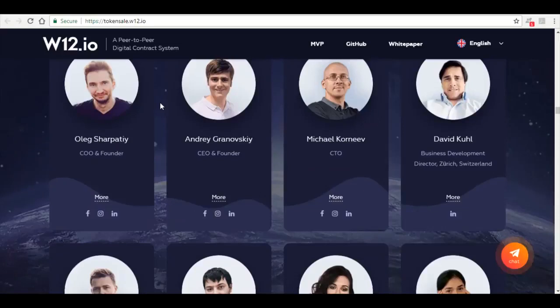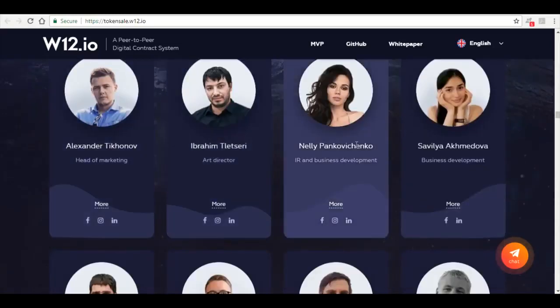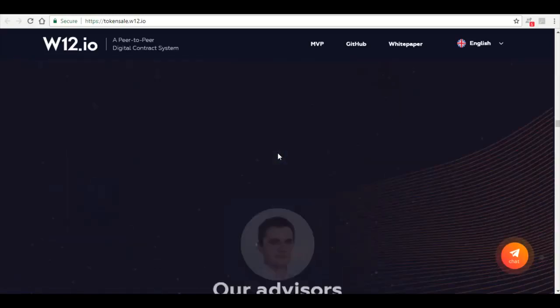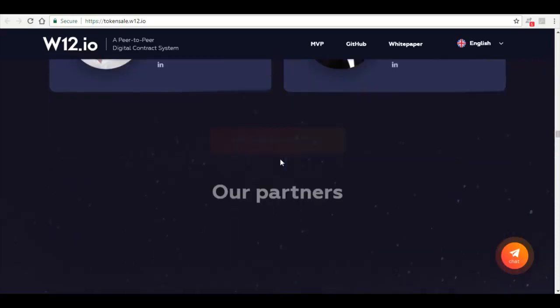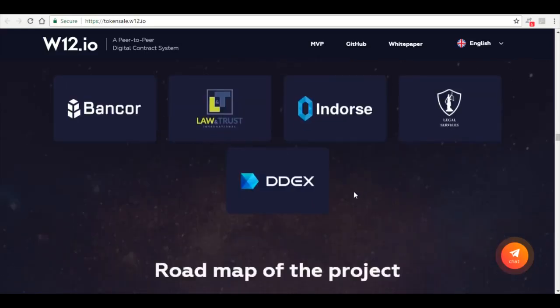With the team, they're open and transparent, as you can see, in that you are able to access them on Facebook, Twitter, Instagram, LinkedIn as well. So it's really good to see the differences on here. You can talk to any of them if you have any questions about the project itself. So that's really good to see. And they also have some advisors as well. Again, it's really good to see that they've got good advisors and a good team as well. So the partners, they've got Bancor, Law and Trust, Endorse, Legal Services, and DDEX as well.